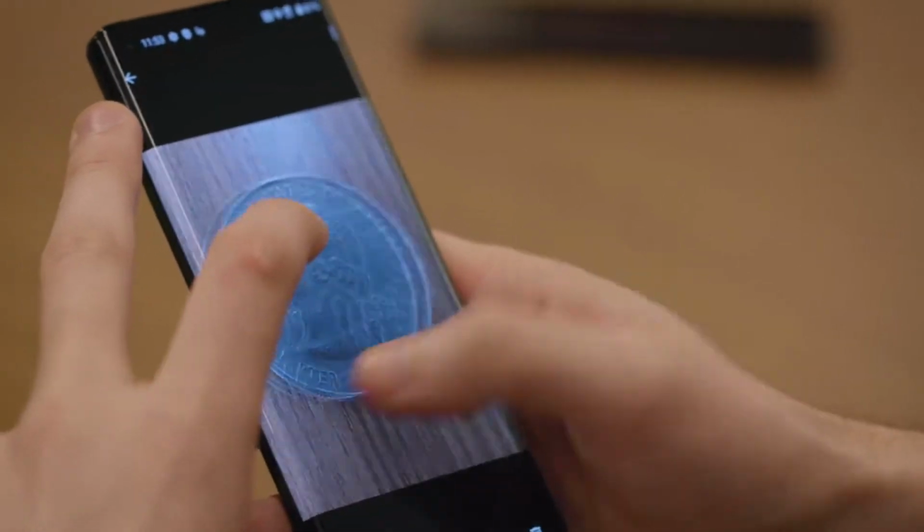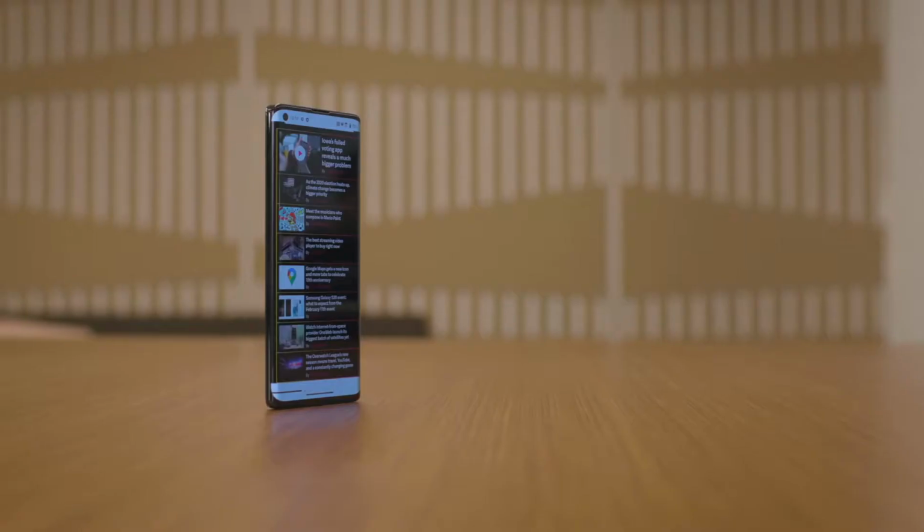Things aren't quite finalized yet with the Edge Plus. The camera's hardware and software are still being tweaked a little bit, so we'll have to put it through the full tests once the device releases for real, but on paper, it sounds impressive.